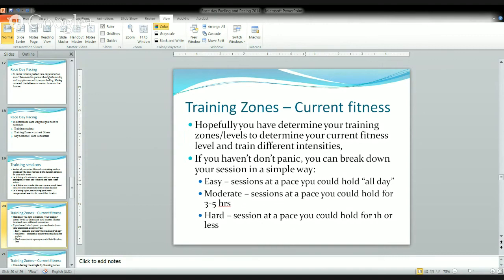Then your training zones, to see how you're doing in terms of your current fitness. So if you did determine your training zones, then it's going to be simple, because you know that when you were doing a particular session, you were doing it at an easy pace or a moderate pace or a hard pace or whatever. If you never got to do some testing, don't worry, because maybe this was your first race and you were just trying to get acquainted with the training and complete the sessions and whatnot. So don't panic. You can break it down very simply.